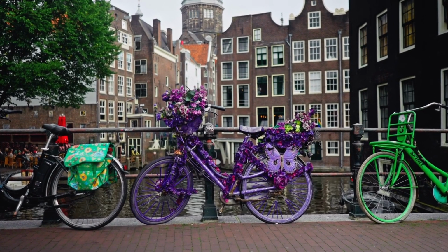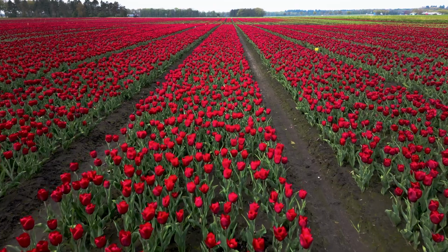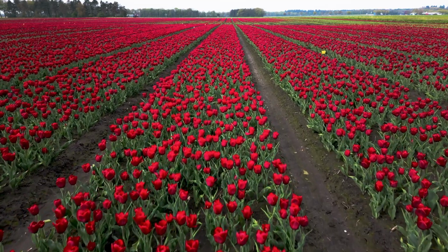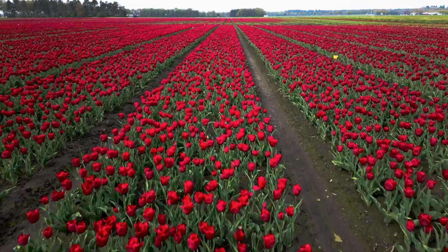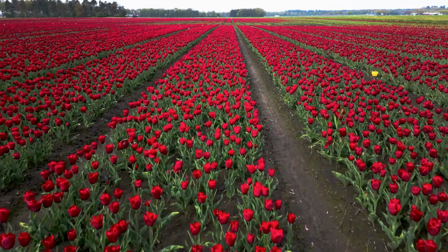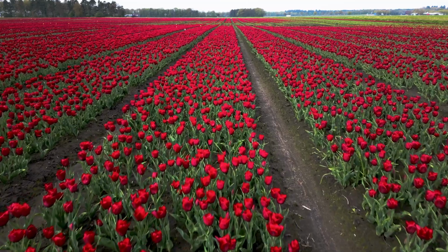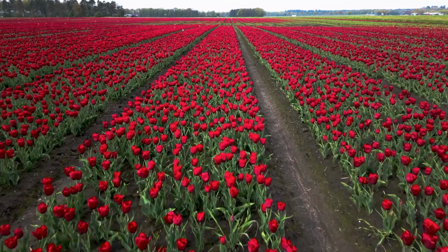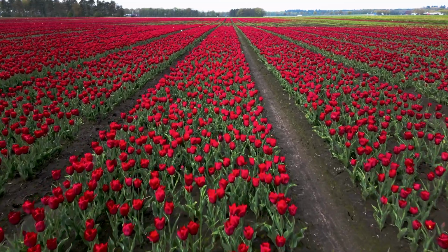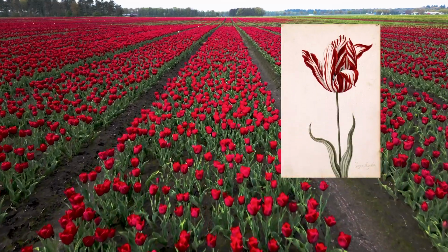In the early 16th century, tulips were imported to Holland from the Ottoman Empire, and from there they just took off. In fact, just a few years after arriving, the tulips became more expensive than gold during a period known as tulip mania. During this time, a single tulip could be worth more than 10 times an average worker's annual wages. Here I'm showing a picture of the most expensive tulip ever.